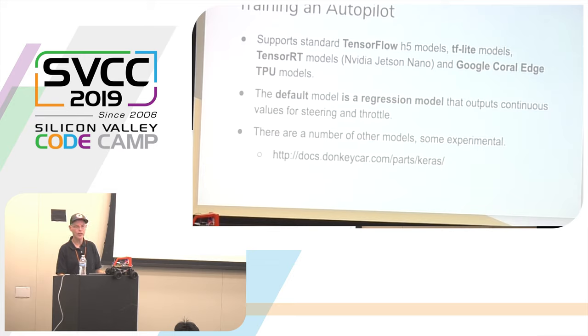So by default, it's going to create a TensorFlow H5, a standard TensorFlow model, but you can also tell it, I want a TF Lite model. TF Lite is a more efficient model for low power CPUs, and that's what I use on mine. It runs very well on a Raspberry Pi. You can also tell it that you want a TensorRT model if you install the NVIDIA software, and then it's going to use the GPU on the Nano, and then it'll go very fast.